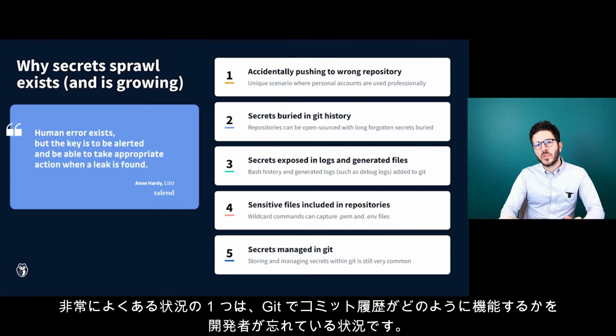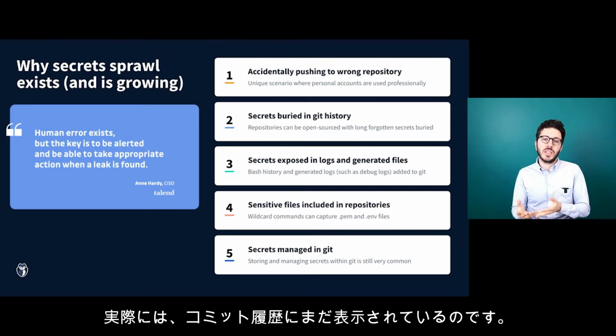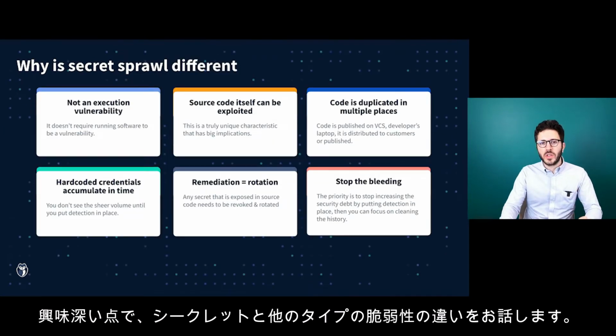One very common situation is developers who forget how commit history works in Git. You might have a secret on a line of code and you just delete it, thinking that it's gone, but actually it's still visible in the commit history. That's a very common mistake and something that attackers know where to look. They know that the commit history is a very plausible location to find secrets that were forgotten about, but that might still be usable.